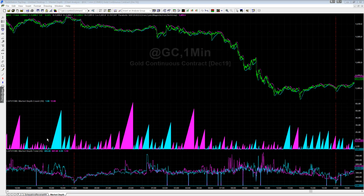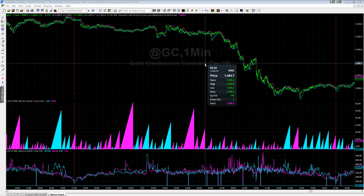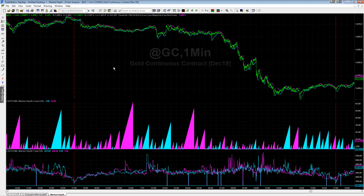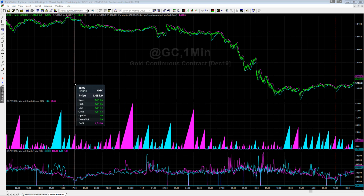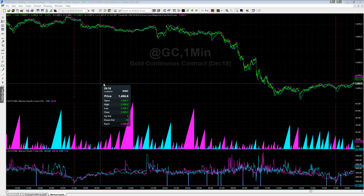The market depth indicator made a great call yesterday evening on the short side in gold. Big sell-off in gold. It was preceded by a lot of purple, and so you see that it began here. The session begins here at 6 p.m. Eastern Standard Time, and you see there's a lot of purple coming in.